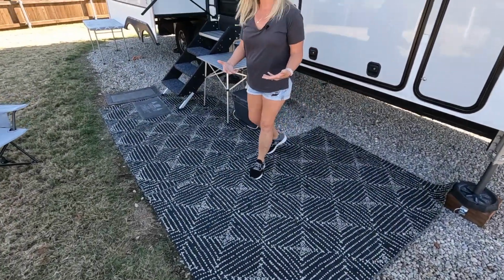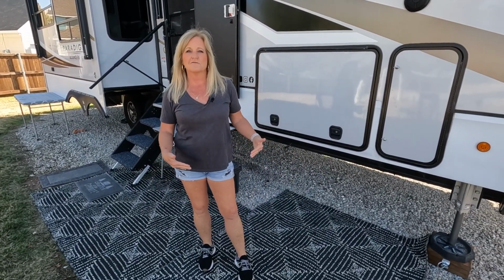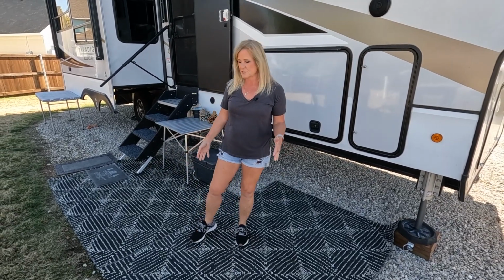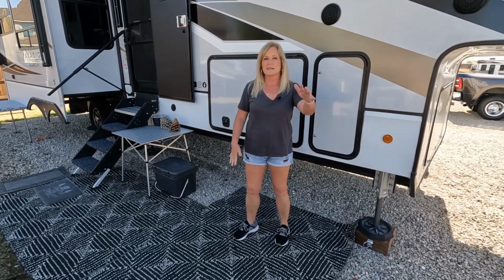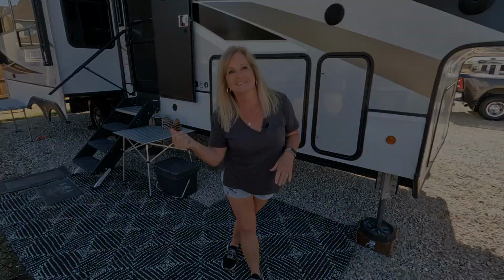So at most campgrounds, they don't want you to put the rugs on the grass anyway, understandably. And the great thing about having two 5x7s is, like I said, the flexibility to arrange it however you need to. This actually works pretty well. You can put them together, you can separate them.